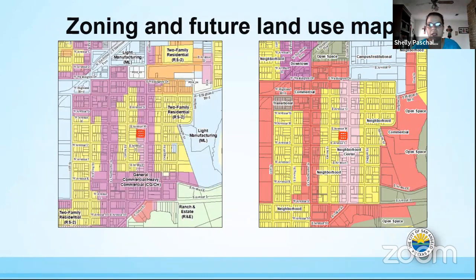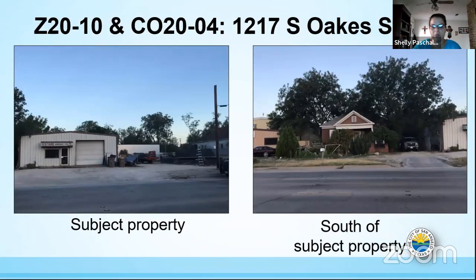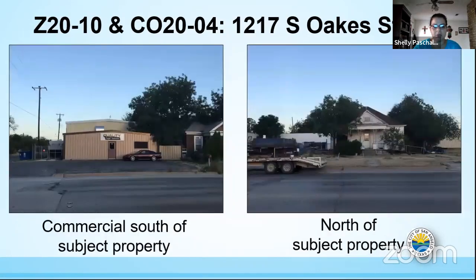I did want to show, in a zoomed out portion, maps showing both the zoning and the land use. As you can see, the closest light manufacturing is several blocks north and over here in the water treatment. And also same with the land use maps. Just going through a couple of photos. This is the subject property. This is a current residence directly south and abutting the subject property. Just on the other side of that house, directly south of that house, is a commercial property.